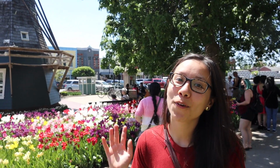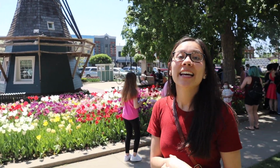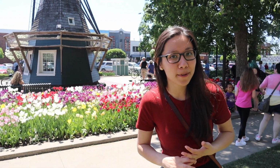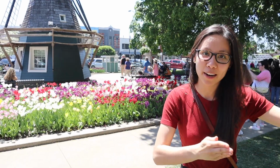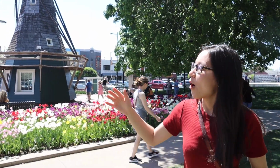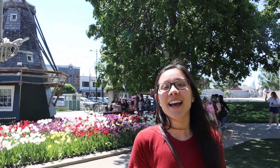Welcome to Pella. Before we walk around, we wanted to give you a quick history about this place. In 1847, a few hundred Dutch immigrants from the Netherlands came over the ocean, landed in Boston, and then made their way through Pennsylvania, all the way down the Ohio River, ended up in St. Louis, and said, you know what, we should settle here. So they started looking around for some nice land and ended up in the middle of rural Iowa.